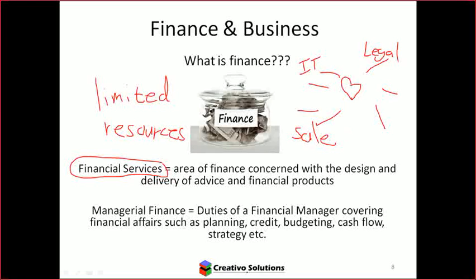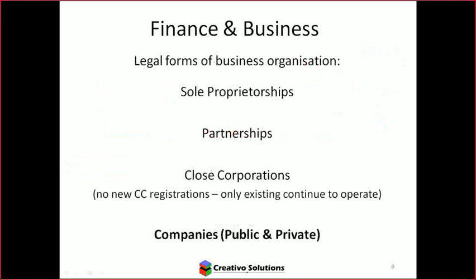At a later stage, we'll look at ratios. Ratios help us analyze how effectively we are operating in terms of profitability, or how productive we are. Are we collecting receipts in terms of cash, or are we making payments too late or too soon, depending on the situation? All right, so that's the basic introduction to finance.